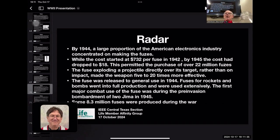A lot of the electronics industry by 44 was making proximity fuses. At the start of this in 1942, a proximity fuse cost over $700 to produce. By 1945, the cost had dropped to $18. So the military purchased over 22 million of these fuses and used them in both theaters of the war. They were 20 times more accurate than the other fuses that they replaced.